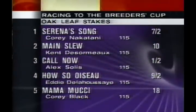Well, earlier this year, Serena's Song was considered to be the best 2-year-old filly out here on the West Coast, but she went off at 7-2 because the winner of the Del Mar Debutante, Call Now from the powerful Ron McAnally stable, he's got a lot of good youngsters, won the Del Mar Debutante and went off the 1-2 favorite. Trevor Denman calls Saturday's Oak Leaf Stakes at Santa Anita.